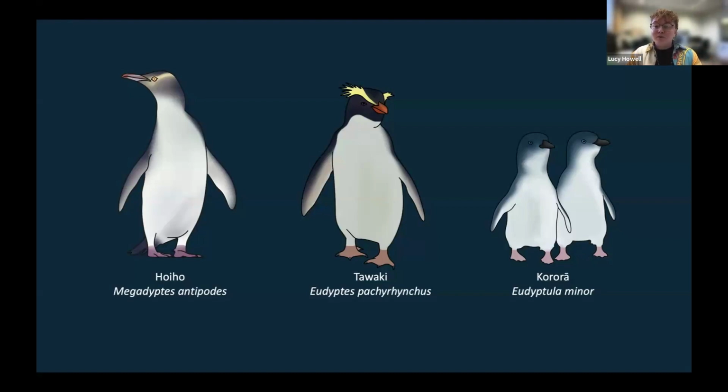So the korora are the smallest of the 18 penguin species. They come in at about 1 kilogram and are about 25 centimeters tall, which I think is about 9.8 inches. And they're pretty cute little guys. They are found across the coast of New Zealand, and also the southern coast of Australia.